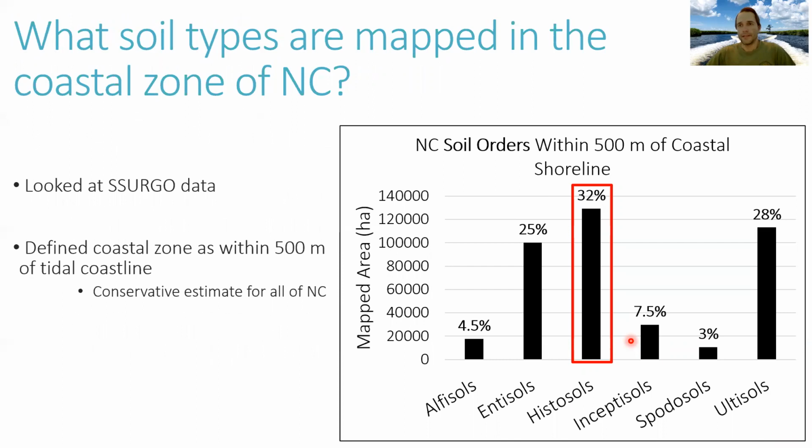So why are we looking at histosols, you might think? Mineral soils, especially in places like the Piedmont where NC State is, dominate the landscape. But as you get to the coast, especially in North Carolina, we have a very high proportion of histosols, or organic soils. So we wanted to make sure that when we're starting to look at the coastal zone, we're looking at the soils that are most represented on the landscape first, and then moving to the more rare ones.